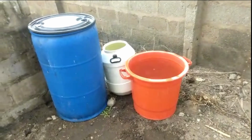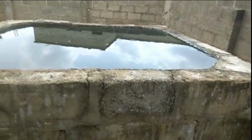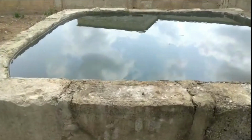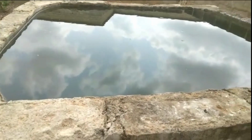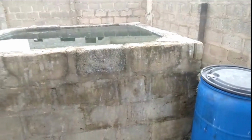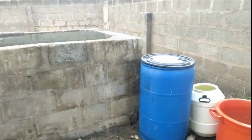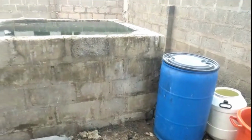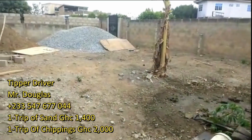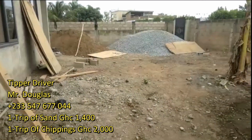Yeah, so I'm getting everything ready. Water is ready. The top work is almost done. The carpenters will have to come and do the boarding around the periphery so we can start casting. The plumber will have to come and do rain gutters. The electrician will have to do some piping work at the top before we start casting. But I'm getting my water ready. Okay, cement is ready. My stones and chippings. The tipper driver is here, Mr. Douglas, and the prices at which I bought them are available.